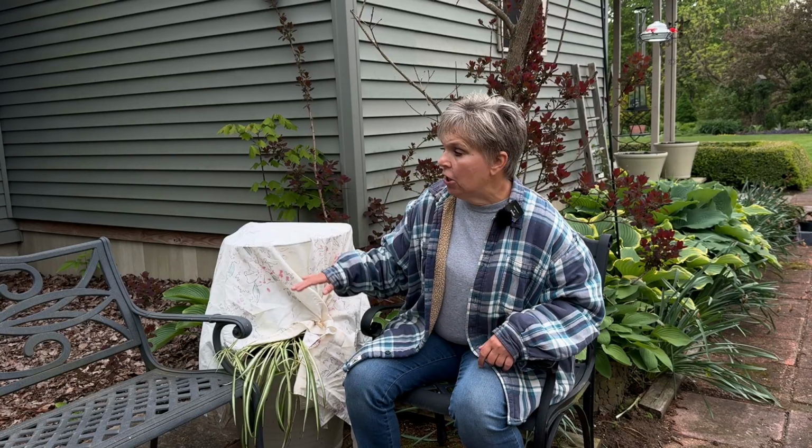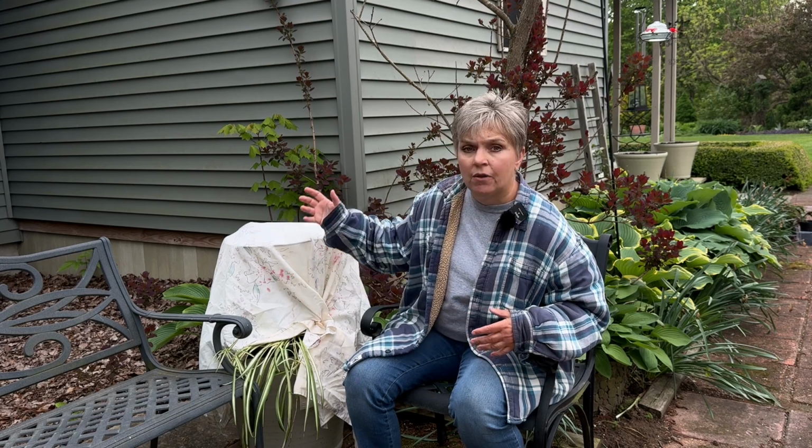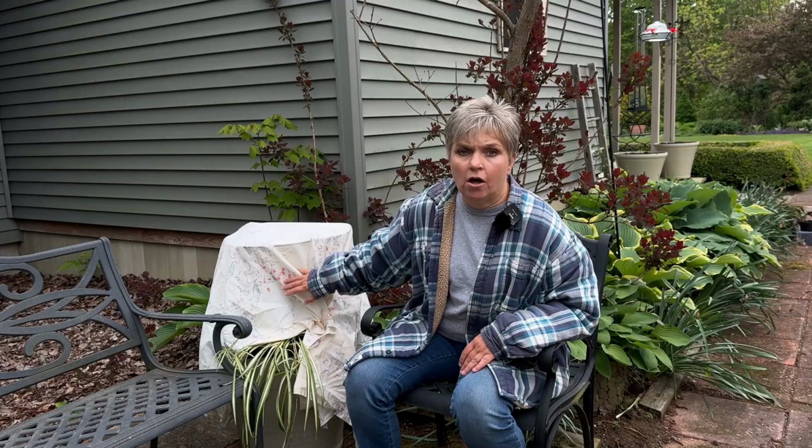Whoops, I forgot to mention something. Do not use plastic to cover up your plants. The cold air gets trapped inside the plastic, and it actually isn't good for the plants. It doesn't allow them to breathe, or the moisture in the air to circulate like the cloth does. Because frost is not determined by the temperature on the outside. So it can be 40 degrees and you can still get a frost. It has to do with humidity, it has to do with wind, it has to do with the moisture in the ground, and all these different things are combined.